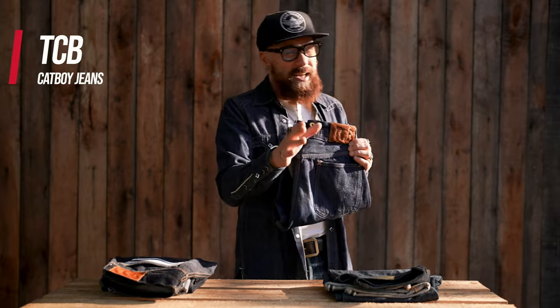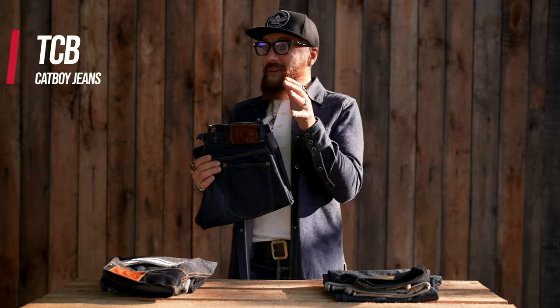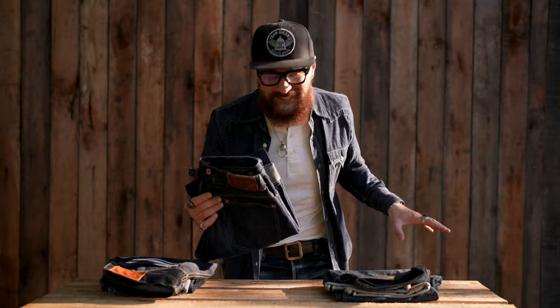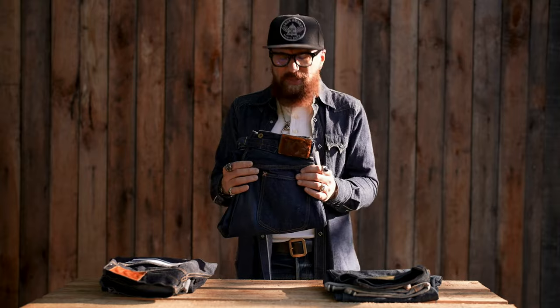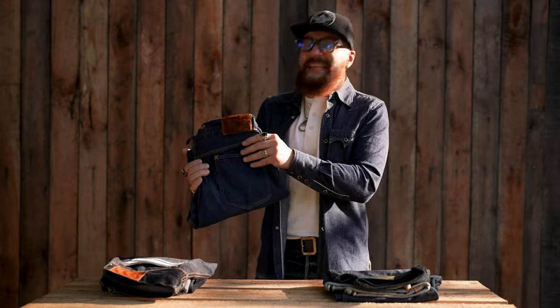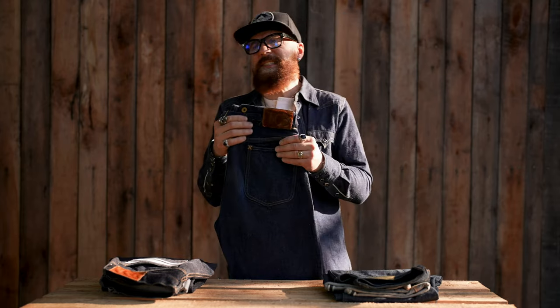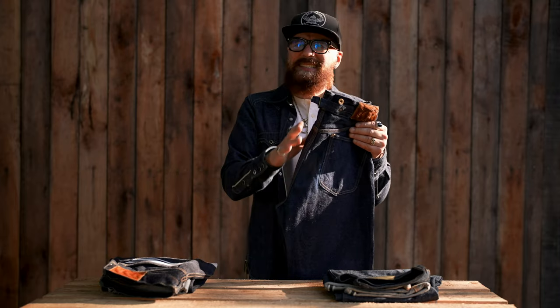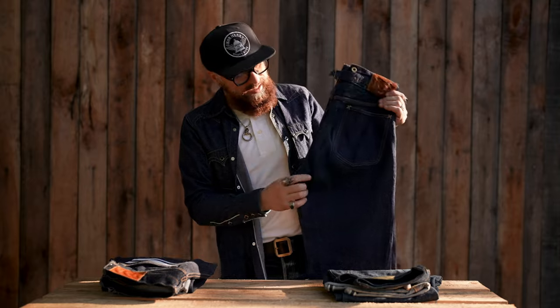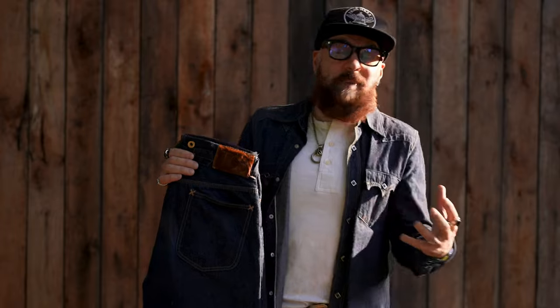TCB was established in 2012, so, you know, not as old as some other brands, not as old as the next brand we're going to be talking about, but in a short time they were able to achieve a cult following status. You know, in my hand I'm holding the Catboy. This is a really special pair of jeans. You know, TCB is best at recreating classic Americana, classic American denim. And this pair is a prime example, based on a classic pair of American jeans, and the execution is phenomenal.